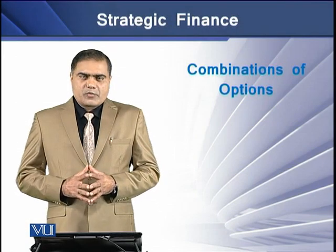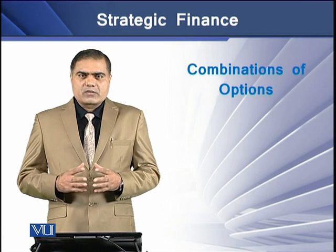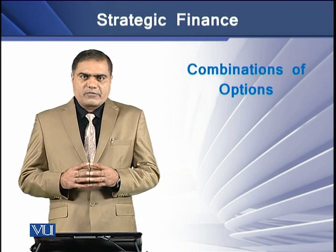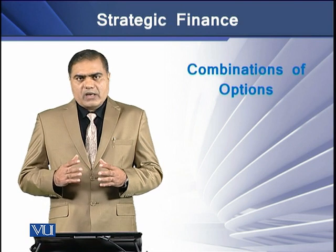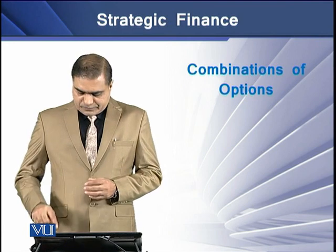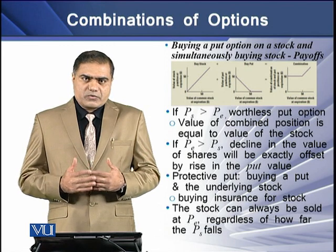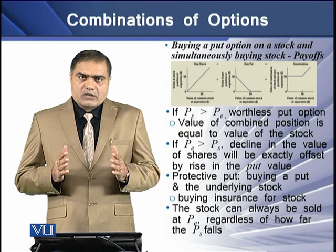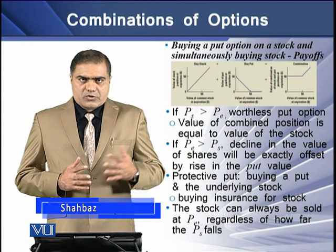Puts and calls provide a building block for developing complex option contracts. Under this situation, we may have two types of payoffs, like payoffs from buying a put option and simultaneously buying the underlying asset. How are such payoffs structured? We have two types of strategies. The first is buying a put option on a stock and simultaneously buying the underlying stock.